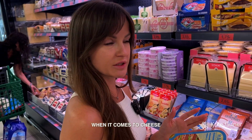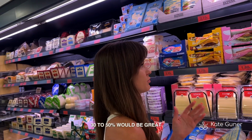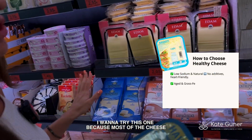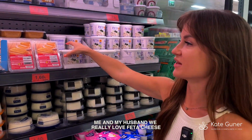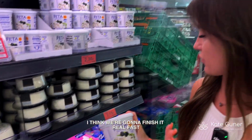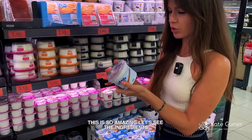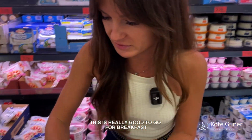When it comes to cheese, it's better if you choose a little bit less fat. 30 to 50% would be great. I want to try this one because most of the cheese I try is from different other countries. This sounds interesting. Personally, me and my husband, we really love feta cheese, so this one is gonna go in 1 week. I think we're gonna finish it real fast. Oh, and I see the cottage cheese. This is so amazing. Let's see the ingredients. This is really good to go for breakfast for me.